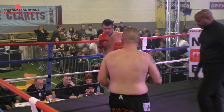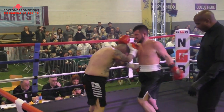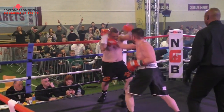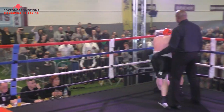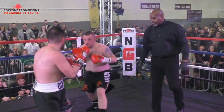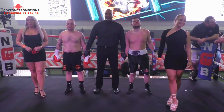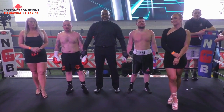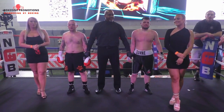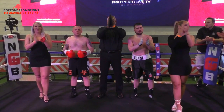Not long left in this fight and still not much between them. Last 10 seconds. And they both fire away, they finish how they start, and look at this, listen to the crowd. As Dunne flies forward again, well, if I'm coming off the fence, I'm going blue corner in a really entertaining match. Yeah, I'm edging it to Dunne in the blue, let's see how the judges go.